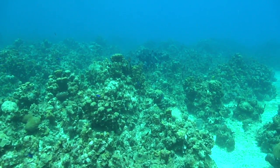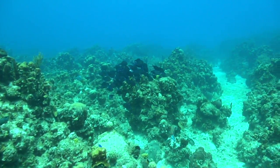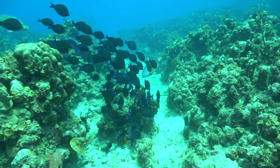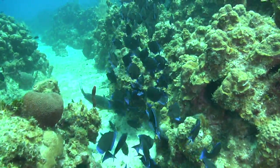Now, you did swim with a school earlier, but we do have a wonderful school of blue tangs just gracefully swimming towards us. And as usual, there are a few oddball fish within that school, but they are just swimming really fast, grazing for all the algae on the rocks.